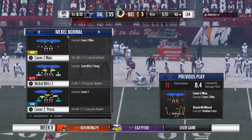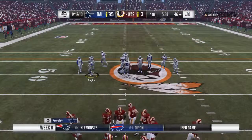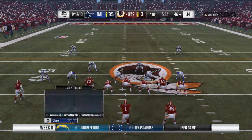And another thing that makes a comeback route really effective is that oftentimes after you've made the initial move, the receiver is breaking away from the defensive back, and that makes it a really tough play to defend. A nice chunk of yardage picked up there.